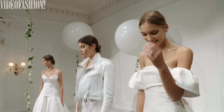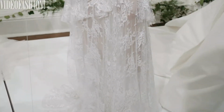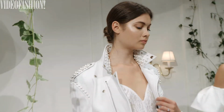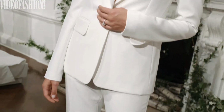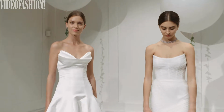I wanted to give her unconventional bridal options, so you'll see there's a leather motorcycle jacket paired with a flirty ruffled dress. And there's also a sleeker tuxedo suit. And even the ball gowns, which have a lot of volume and shape, I kept them very clean.